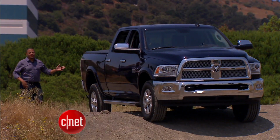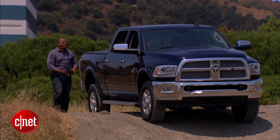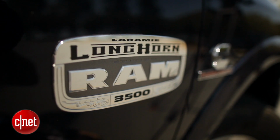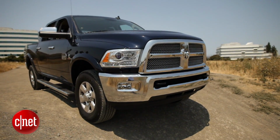This is the 2013 Dodge Ram, excuse me, it's not a Dodge anymore, it's just the Ram. The 2013 Ram 3500 Laramie Super Cab 4x4. Even the name of this thing is huge. This is a gigantic truck.